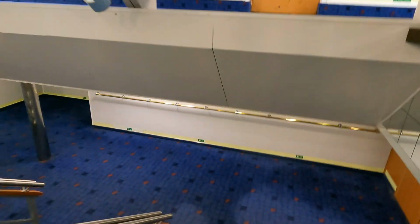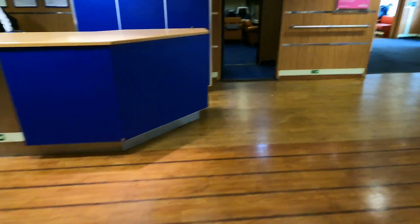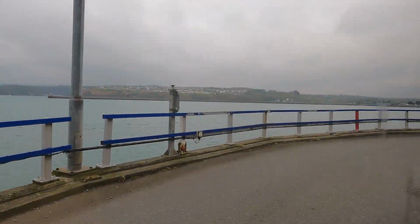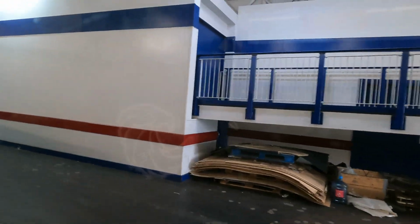We are called down to the reception area, where eventually we are asked to go down to the car deck where the transfer bus is waiting. Then it's back on the bus for the shortest ride ever from inside the ferry to the terminal and the railway station right next door. It feels a bit of a shame you can't walk it, really.